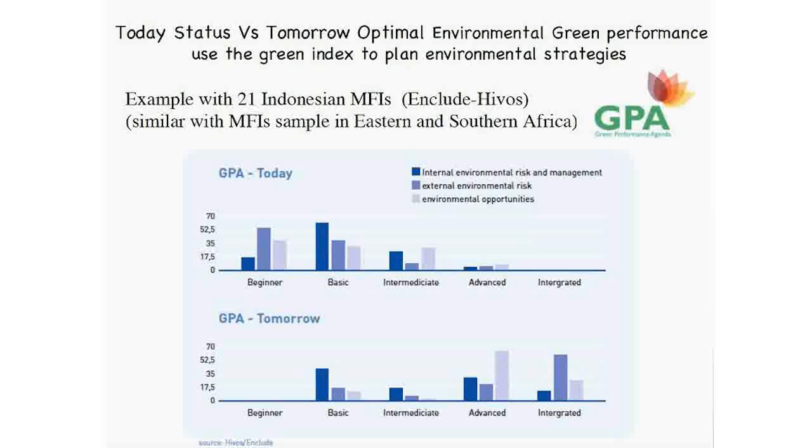So now, inside this Green Performance Agenda, there is actually the green index, so it's using exactly the same indicators. And you see from this just an example of analysis we were doing of a sample of 21 Indonesian MFIs. You see how they score along the 3 dimensions, so internal environmental risk management, external environmental risk, and environmental opportunities. Unfortunately, here there are no strategies, but okay, fine. And here you see a level of beginner, basic, intermediate, advanced, and integrated. Here is how these 20 institutions score today.